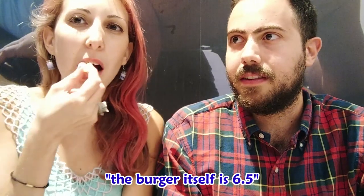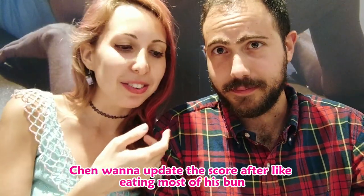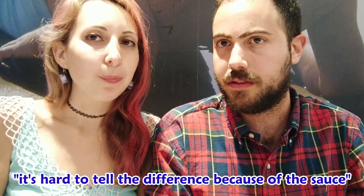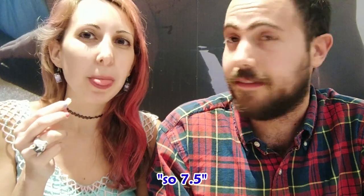The burger itself is 6.5, but the burger, the lovely chips, and all the overall experience, it's 7.2. Then when you update the snow, after eating most of the grand, suddenly you feel like it's better. Yes, when you eat the middle of the hamburger, it's exactly like the regular hamburger. It's totally different because of the sauce and the onions. The sauce can make the flavor. So it's 7.5.